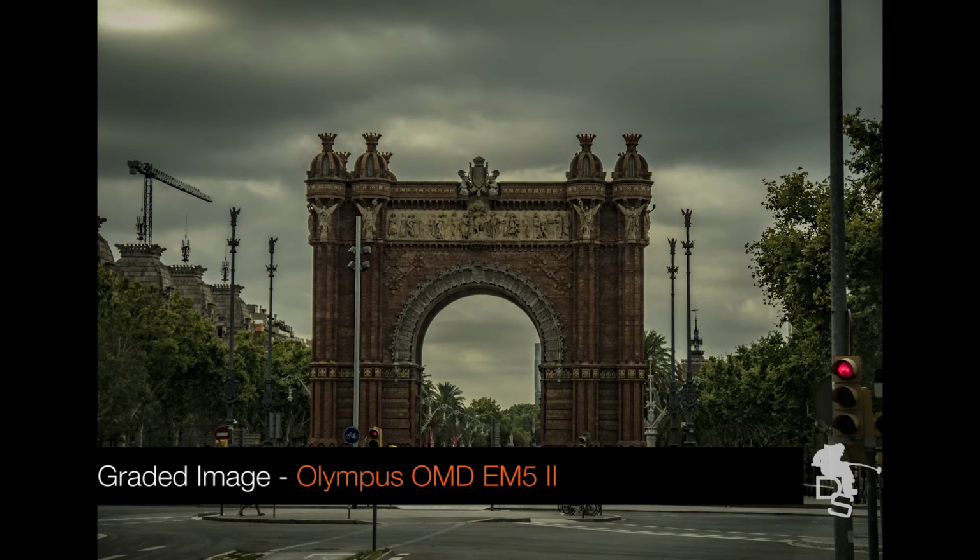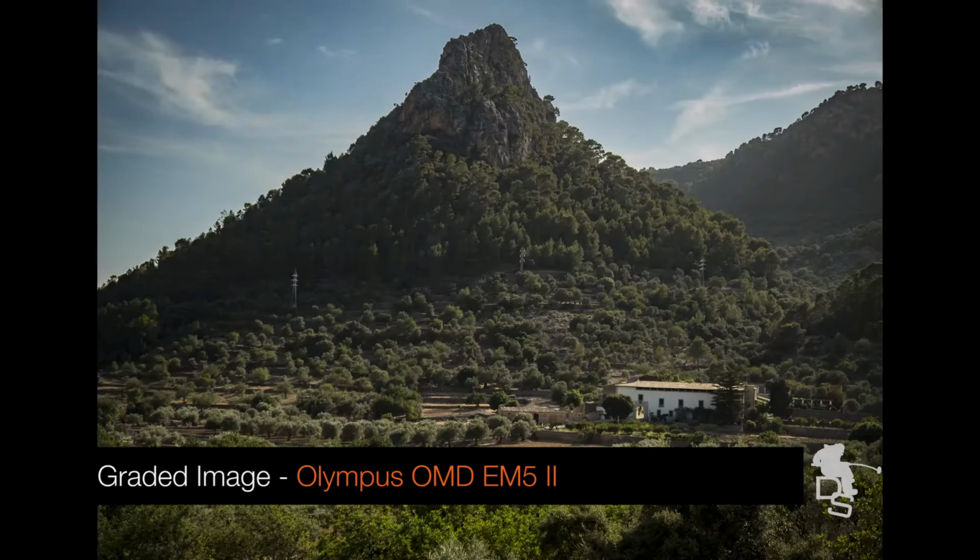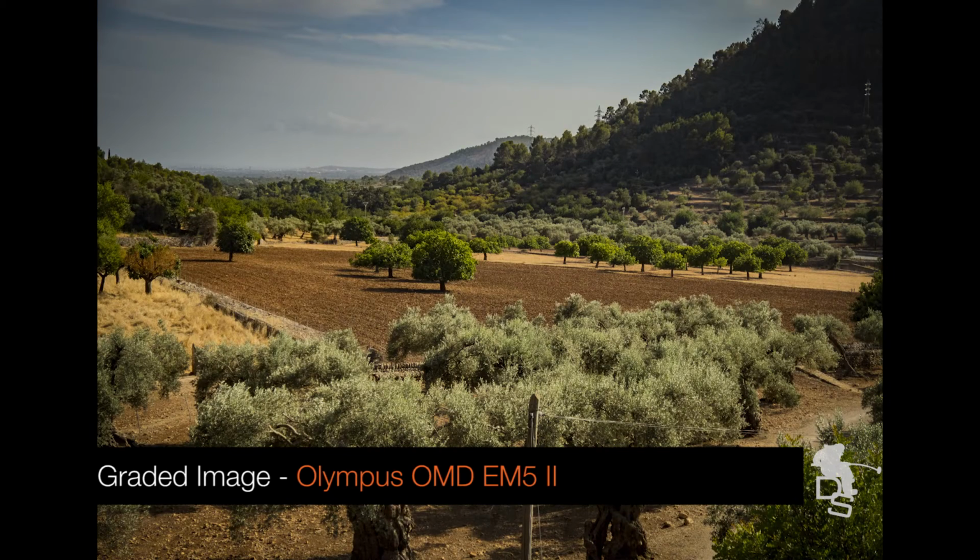Again, for a kit lens, it's got the sharpness. You do have that nice zoom between 14 and 42. You do have a little bit of a shallow depth of field, just depending on the situation. Low light is where you're gonna have issues. But other than that, it's a pretty decent lens. And as long as you know its limitations, it can work really nicely.